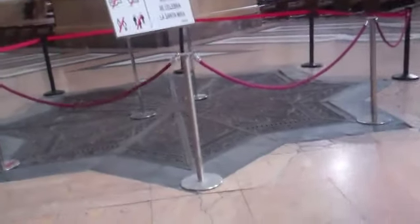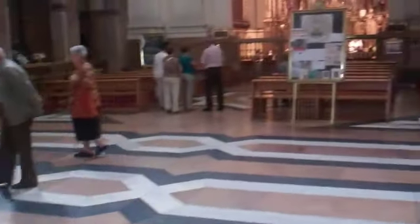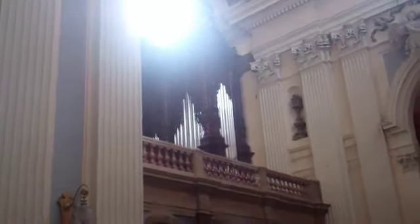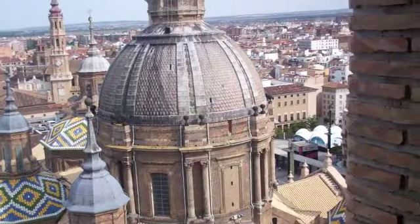And there's a mass. Ooh, I better get that. There's a mass going on there. And there's the high altar. We have no idea where we are. We have ridden the elevator up, and we're now above that church. We'll go inside the church in a little while.